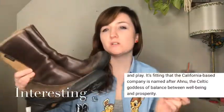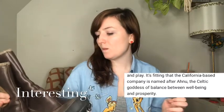So that is a huge plus when I see any leather boots or just boots like this that look very earthy. I feel like there's a certain demographic for these kinds of things, people that look for them. I'll show you this one next.